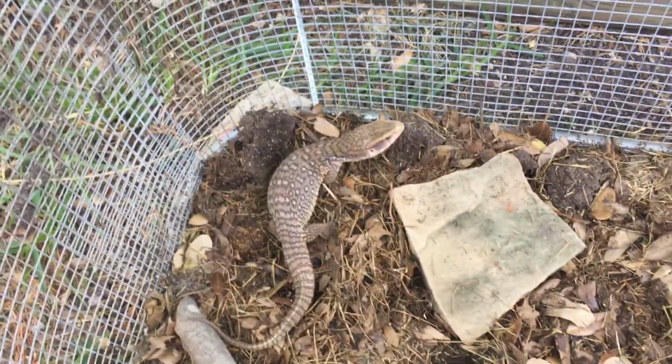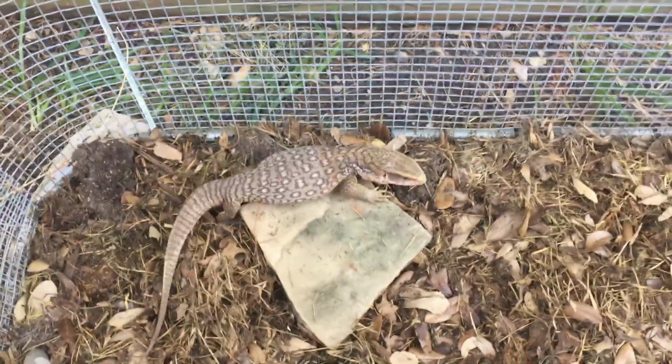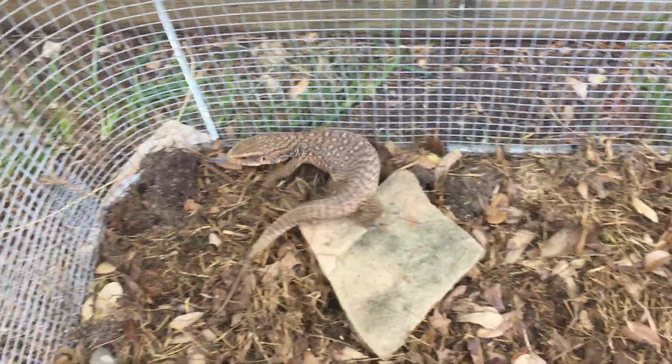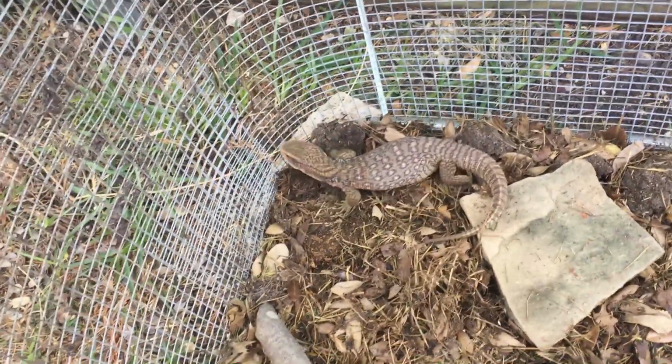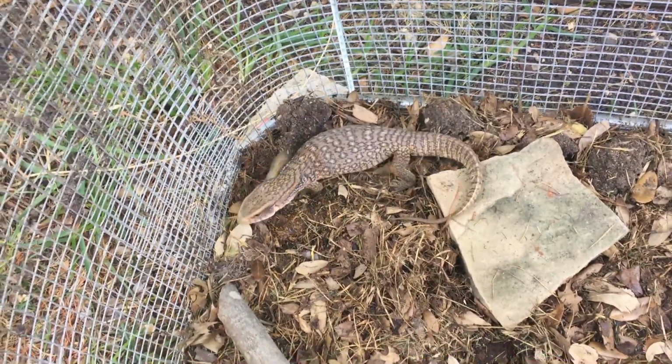Alright, he finally decided to come out. He's still pretty freaked out, but it's kind of expected. Most lizards go through this the first time they're outside. I know Spot did. But it's very beneficial for them, and over time they'll get used to it and probably enjoy it quite a bit.